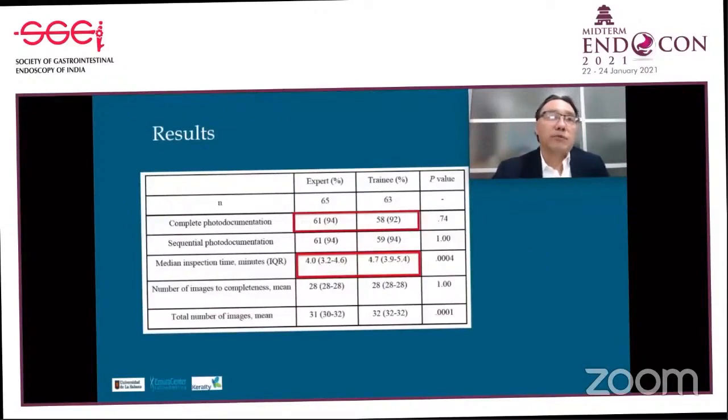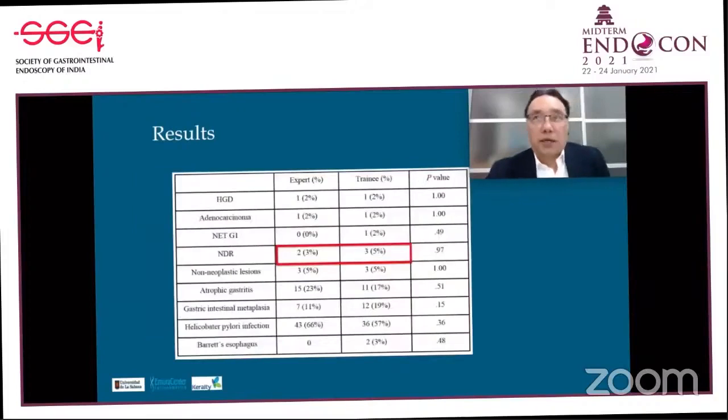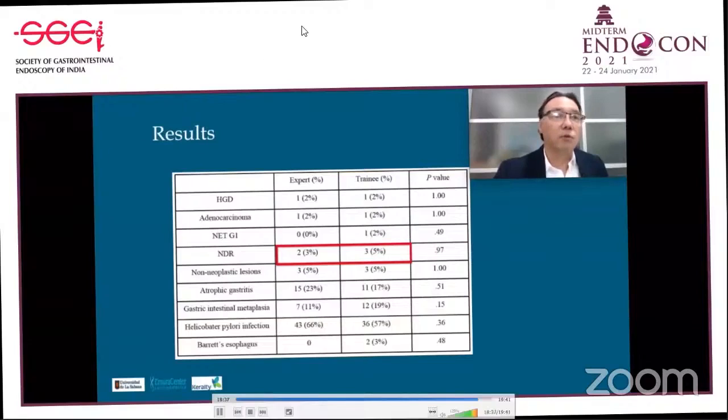The results: complete documentation was achieved in 94% of cases in the expert group and 92% in the trainee group. There was no difference between the groups. The median inspection time was 4 minutes in the expert and 7 minutes in the trainee. Regarding NDR, it was 3% in the expert and 5% in the trainee group. There were no differences among the groups.